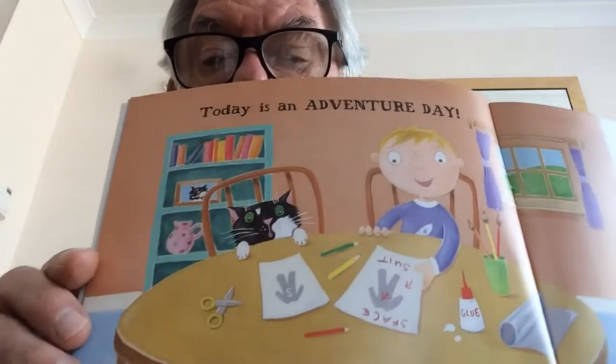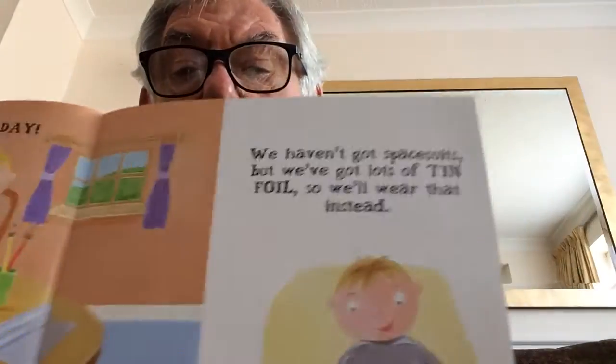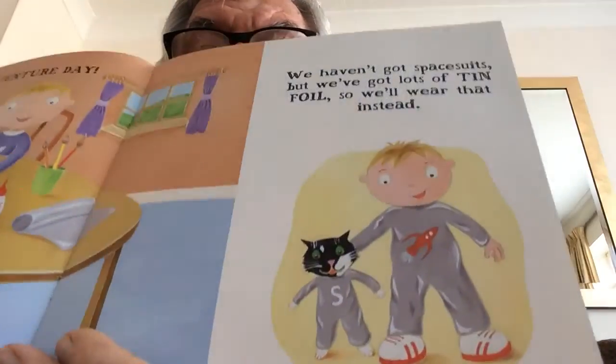Today is an adventure day. Spartapuss and I are going on an adventure in our rocket. We haven't got space suits, but we've got lots of tin foil, so we wear that instead. And there's them designing their space suits, and there they are in their space suits.